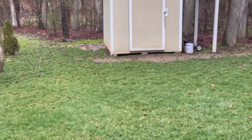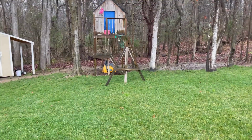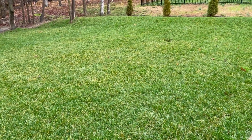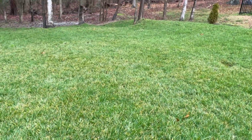It is wet and mushy. We've had a lot of rain, as you can see back here by the play set over there. But we've just got that yellow tint, and if you see this in the summertime or in the spring, you're thinking, yep, we've got some fungus in the lawn, but that is just from the dormancy of the lawn.